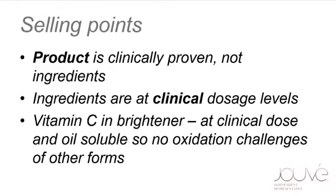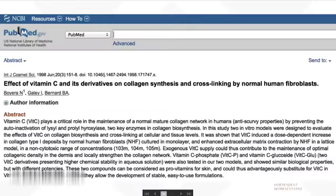Again, our ingredients are at clinical dosage levels. Now, in our brightener, the vitamin C that we use is at a clinical dose, and it's an oil-soluble form. Many other forms of vitamin C are highly unstable because they oxidize. But ours is a special form of vitamin C that's oil soluble, so we don't have those oxidation challenges. So we know that we're getting the benefit of vitamin C. And vitamin C is something that's been touted in the anti-aging industry for a long time. And here's just a study from PubMed. It really helps with the collagen synthesis. Collagen is what makes your skin have that youthful appearance. And we start to decline in collagen.